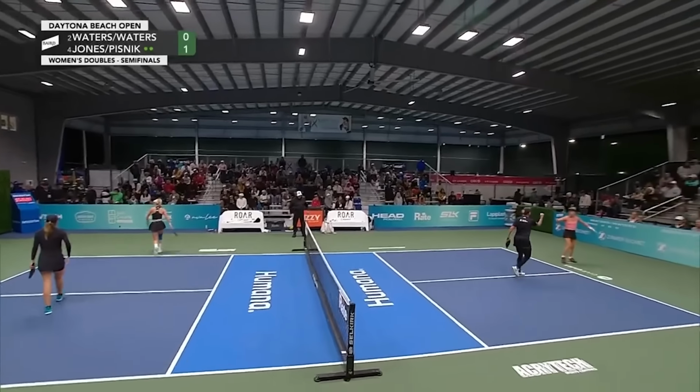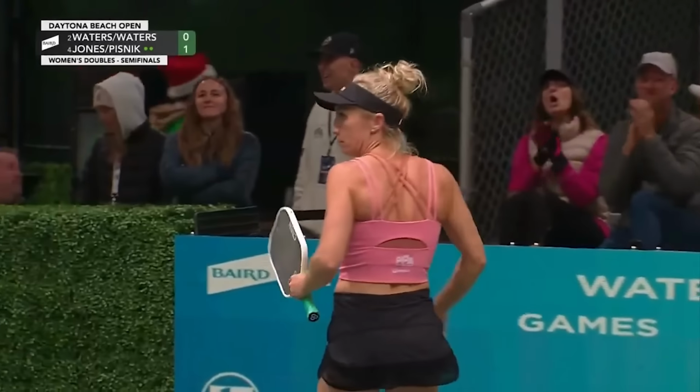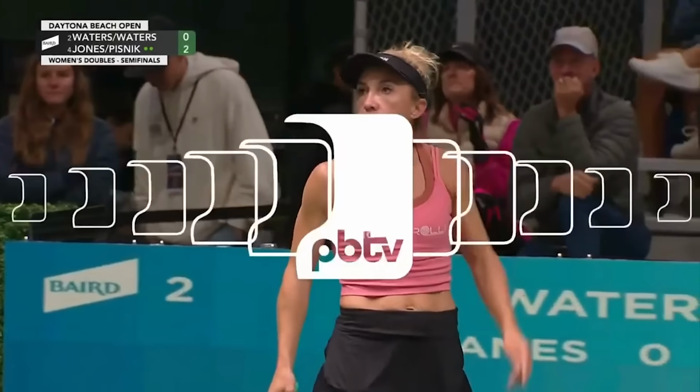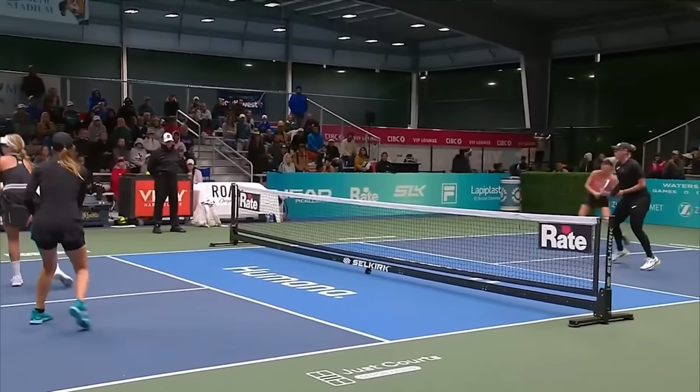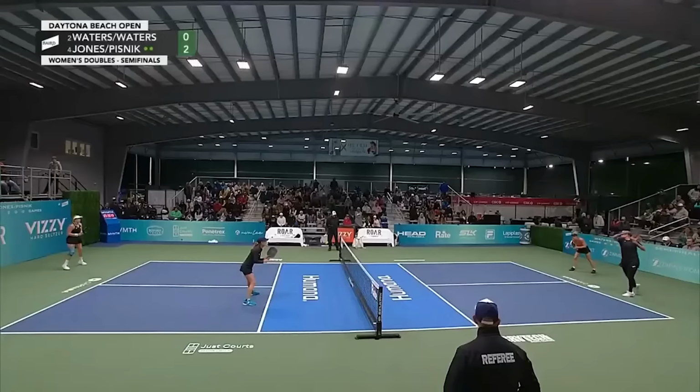And look at the volleyball star go back and get that and crush it. So the advantage those volleyball players have of hitting the ball up over their head. I mean, she is obviously not one of the taller players, but the swing is huge.